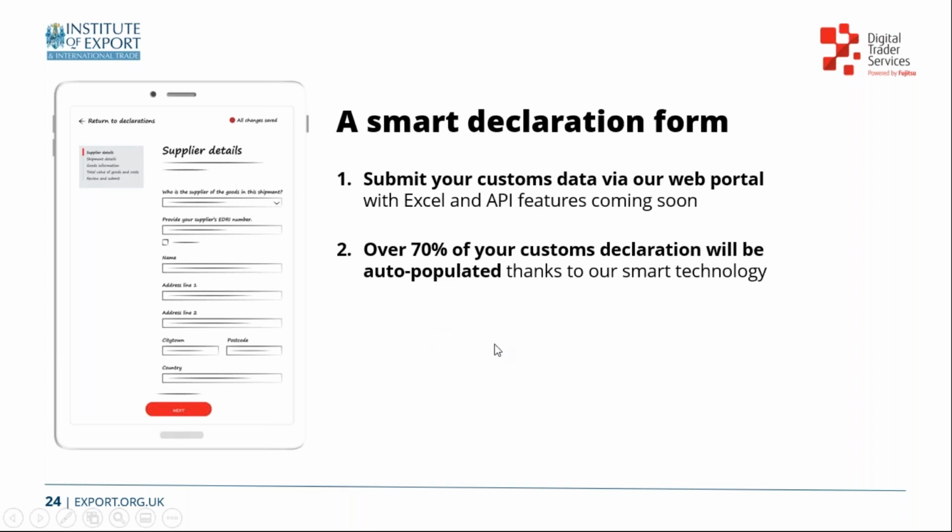So there are around about 4 screens with a handful of questions, and I do mean a handful, something like 20 questions in total to create a declaration on the system, so it's quick and easy to do. For those of you that work with Excel, you can use our Excel spreadsheet to upload lots of lines of information if you want to. And for those of you with more advanced technology, you can use the standard API feature to automate data entry from your internal IT systems. So it has at the heart of it this smart engine, which is doing an awful lot of data enrichment. The benefit for you is you don't need to know lots of different customs codes and procedures as you enter the data.